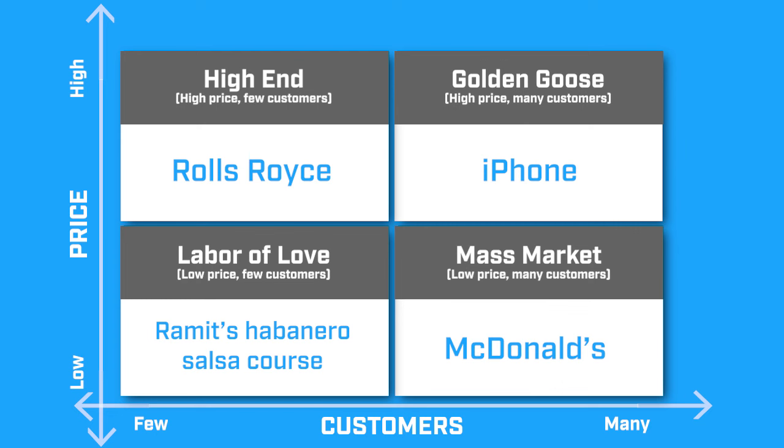I have a passion inside. I have the knowledge and credibility. There's only one problem. Nobody wants it. So it's a low price because I can't charge that much, and it's few customers because basically nobody wants it. In other words, there's 0 demand for it. So you see why we call this the demand matrix?